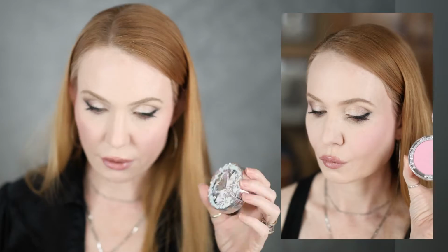At any rate, I think it's worth it. These are going to last forever, and they are just good, solid standbys, not too dark. They're going to look real light, I think, on anybody with more than a medium skin tone. So I can definitely say that. But if you are super fair and you're cool toned, these are perfect. These are just sort of everyday.